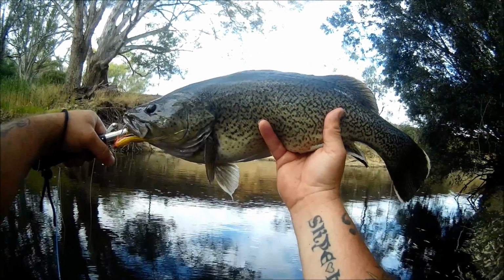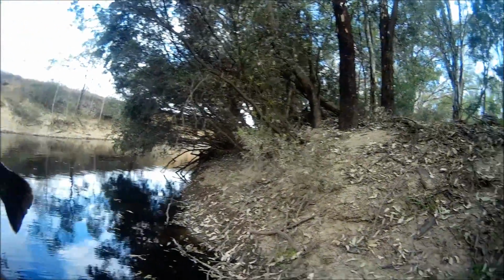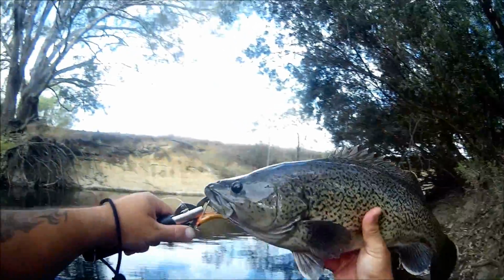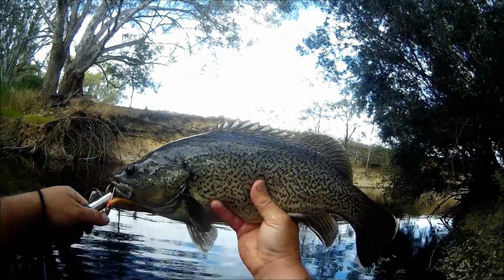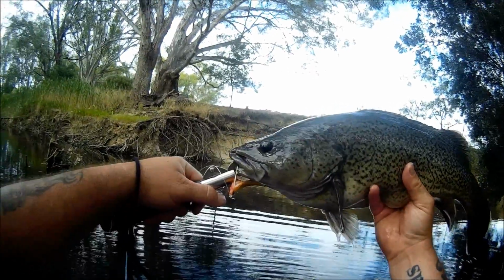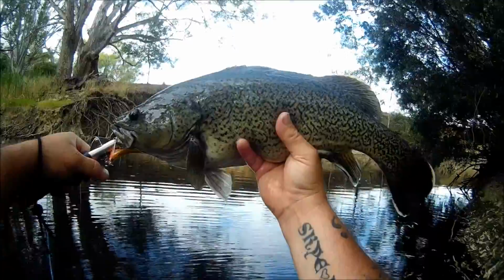Have a look at that. You are an absolute ripper. I think I'm off to get a photo of you if I can. No, I can't get a photo of him because my bag's up there. Sorry, buddy. My bag is up there on that sand, and it means climbing up there, carrying this beautiful trout cod by the jaw, and then laying him on the dry sand. And I'm not willing to do that because this is just too pretty a fish to risk by handling it inappropriately. So I'm going to unhook him and put him back.